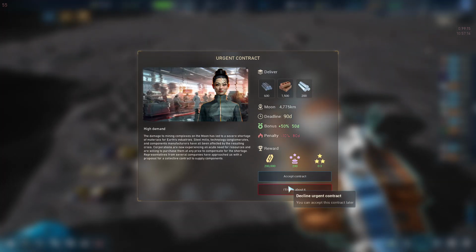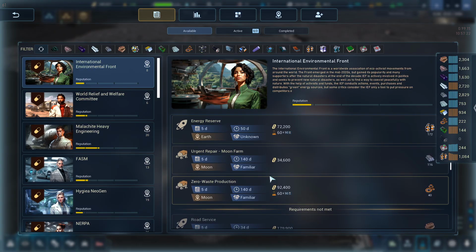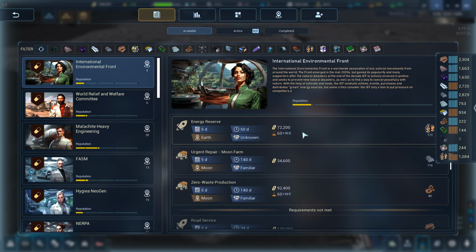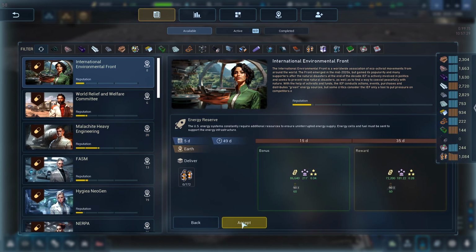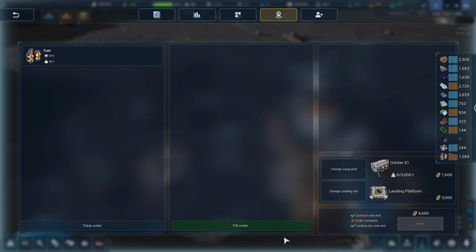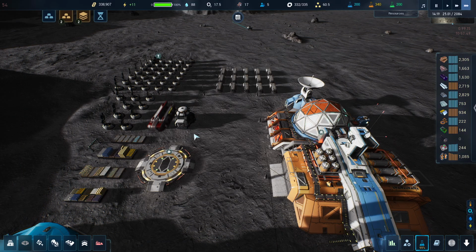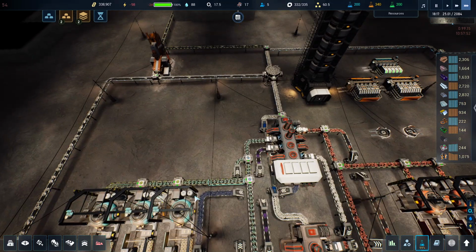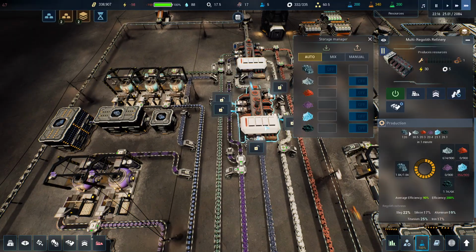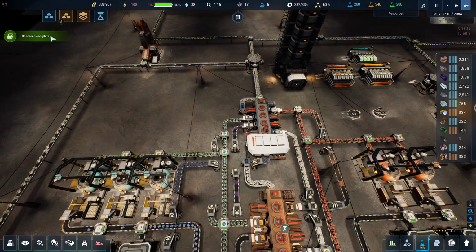I don't think I have that many brick. I do. Another big fuel one. Energy reserve. That gives me some science as well. So, yeah. It's worth a lot of money to fuel, so I'm more than happy to do that. Send it. How are we doing? Research complete. We do appear to be doing somewhat better. What have we got there?